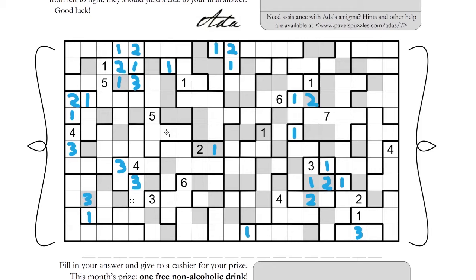Which means they can't be three. And that can't be because of this three over here. That can't be a three, these can't be a three. Therefore, that is a three. Oh, that cuts out another one of these, doesn't it? That, wait, no, that was already cut out. Those can't be threes. That can't be three. Oh. That has to be a three. Yes. Yes. In which case, that's a three. But I still don't know which one's one and two.